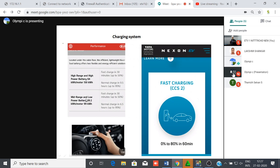And for mid-range and low-power battery, 39.2 kilowatt-hour and low-end vehicle. The lower one is for the low-end vehicle. The fast charging in 30 minutes up to 50%. And normal charge in 6.5 hours up to 95%. Because the battery capacity itself is lower, it is able to charge in 6.5 hours.